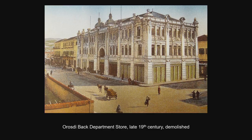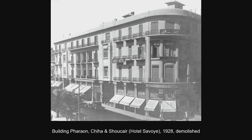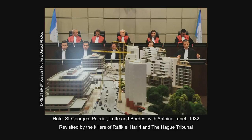Whereas in the meantime, because of reconstruction and speculation, we lost dozens and hundreds of very fine buildings of the late 19th century, like this one, or this one, or this hotel in the city center. This is not demolished, but it's endangered, seriously endangered, the Saint George Hotel, one of the first buildings with exposed concrete of the 1930s. Of course, influenced by Perret.